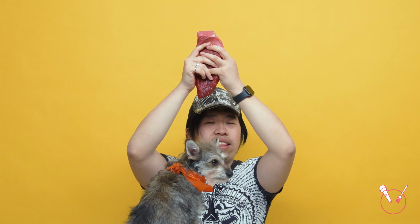And now we're gonna do it again. This time we're gonna switch directions just to see whether or not he really likes the Wagyu beef. Oh my God. So it looks like the Wagyu beefsteak smells better for dogs. It's actually pretty sick.